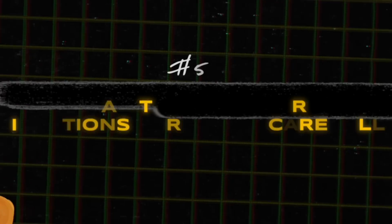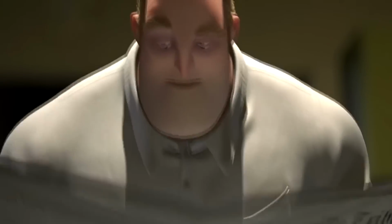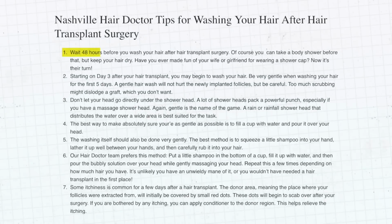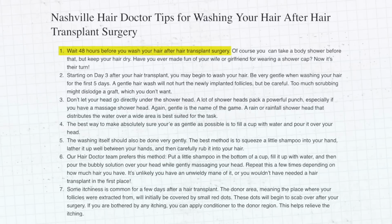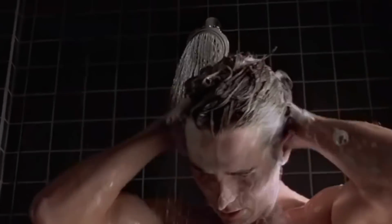Number 5, read the aftercare directions very, very carefully. I made the mistake of, I don't know if I didn't read it carefully or if I just mixed up my times, but the directions said don't wash your scalp until 48 hours have passed so that the follicles can actually bond into the skin on your scalp, right? I got my days mixed up because I was thinking about my flights and the time zone difference, and I actually washed my scalp after just 24 hours.